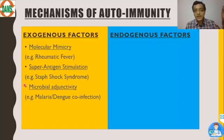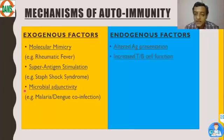So the three exogenous factors associated with autoimmunity are molecular mimicry, superantigen stimulation, and microbial adjunctivity. Okay, come to the other side. Endogenous factors: altered antigen presentation.